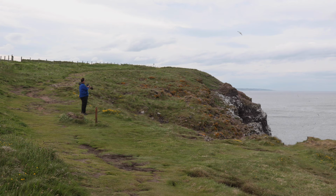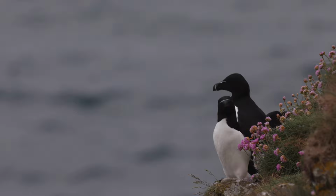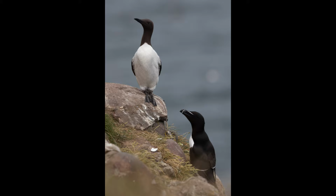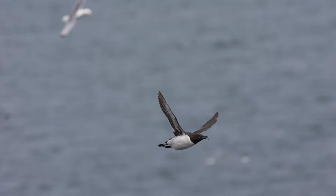In the end, I took 1,208 images on this visit. Many of them were of the seabirds in amongst the beautiful pink thrift at the top of the cliffs. These were always pleasing and useful shots. However, most of the images were taken of seabirds in flight. They fly along at eye level or just below regularly and make a really good subject.